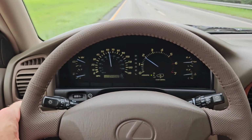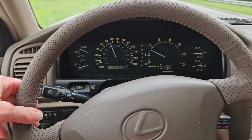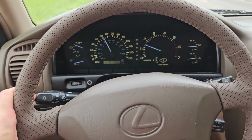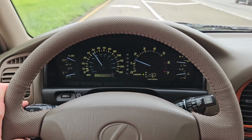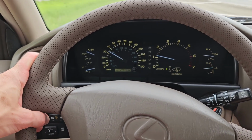Nice and straight the steering wheel is, no vibrations. Let's get on the brakes. Watch the steering wheel. No pulsation, no movement, no nothing. Feels great.